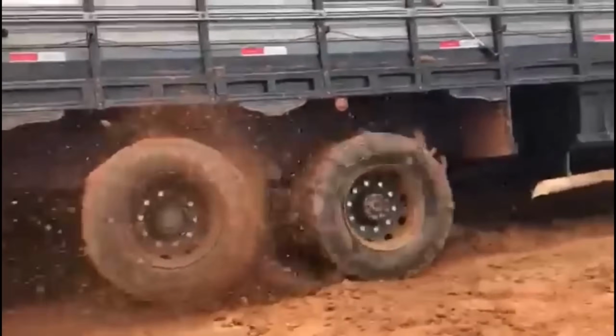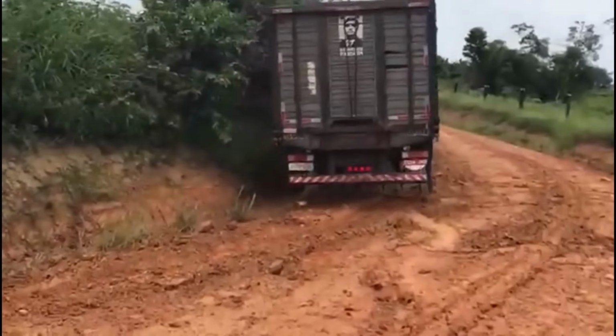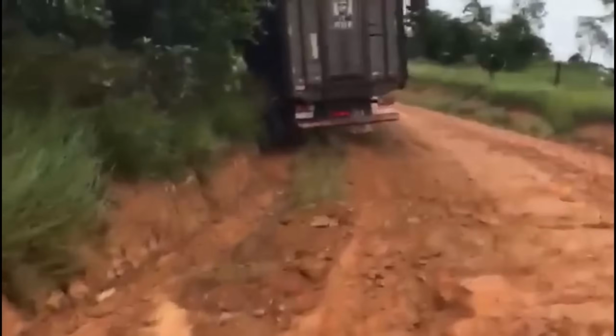This is truly an experienced driver. Instead of going in the middle of the road, he pressed hard on the gas and moved along the edge of the road, where there was less traffic so it was less slippery.